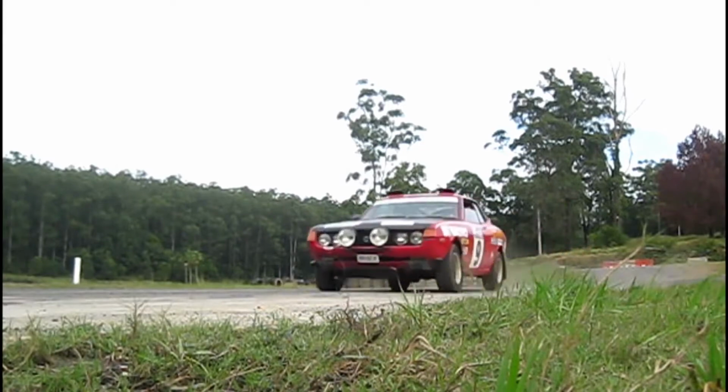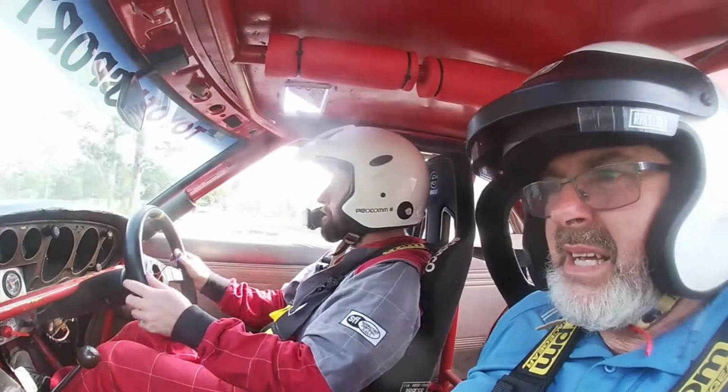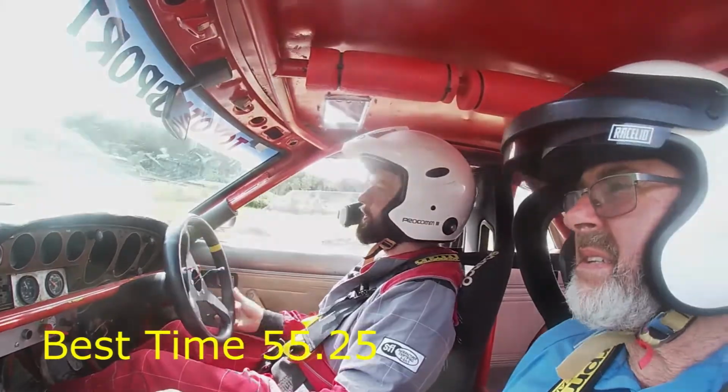Through turn 7. Really going quick through there. Down pit straight to turn 8. Through turn 8 he goes, across the start finish line to complete his second lap. That was a quick lap. Oh yes, 55.25. That's a quick time in the Toyota Celica. It was good through there.